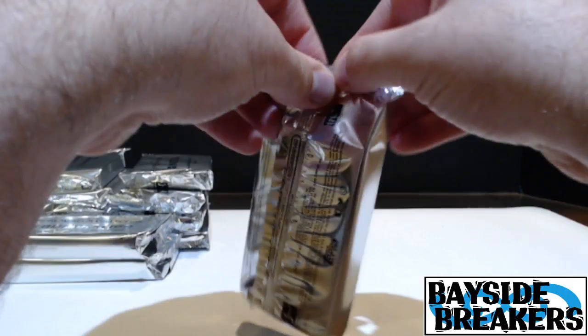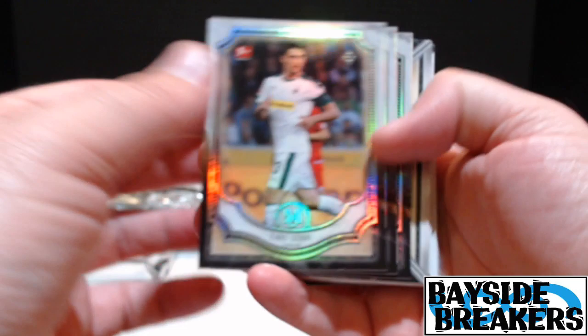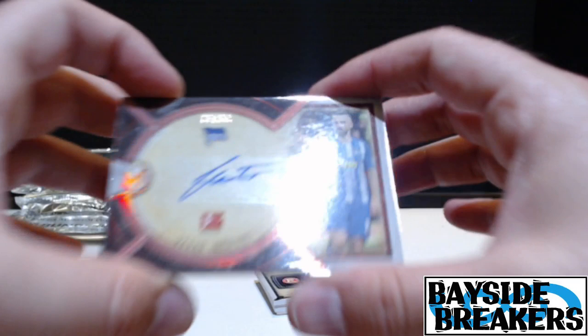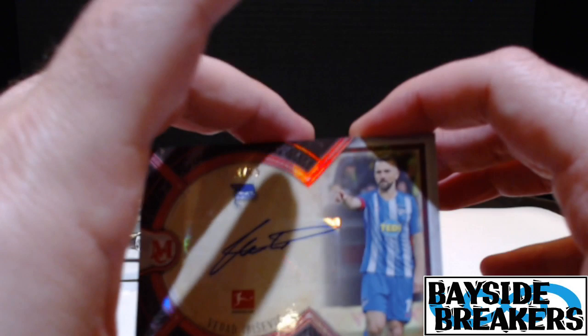So we'll have two cases, at least two cases of Chrome and at least two cases of Museum. If there's enough interest and I'm able to get more, I will definitely try and do more of them. But that's what I will do at a minimum. Number 25, it's Vedad Ivicevic, number to 25 on the Ruby parallel auto for Hertha. Yes, all full case breaks.